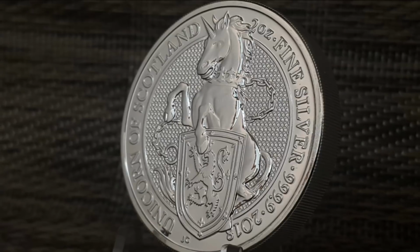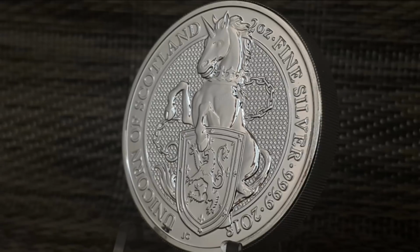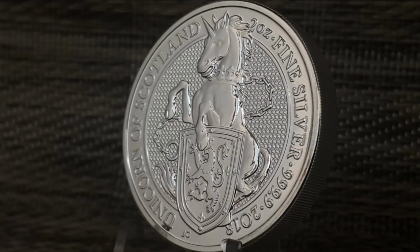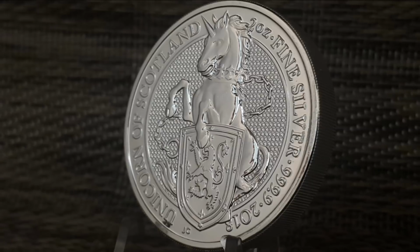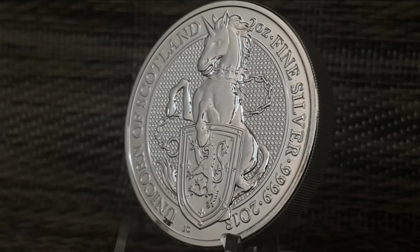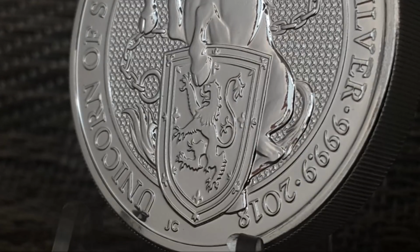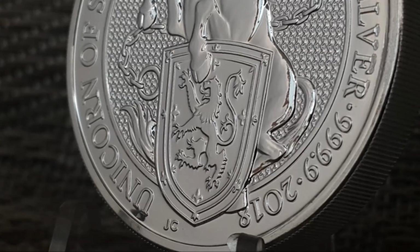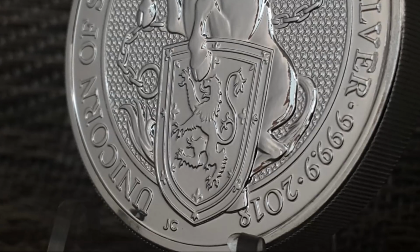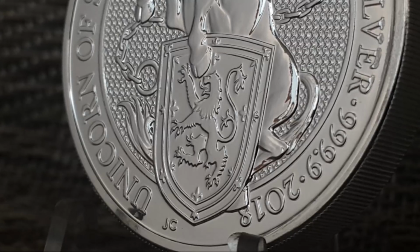If the unicorn itself had been frosted or perhaps given more muscular detail, I think there could have been sufficient contrast to make the main subject of this piece stand out to be recognized. The lion on the shield of the Scottish coat of arms and its background are both mirrored, creating a lack of definition, resulting in the eye losing focus to this part of the design.